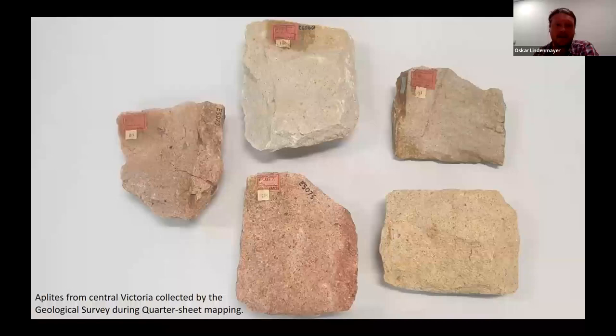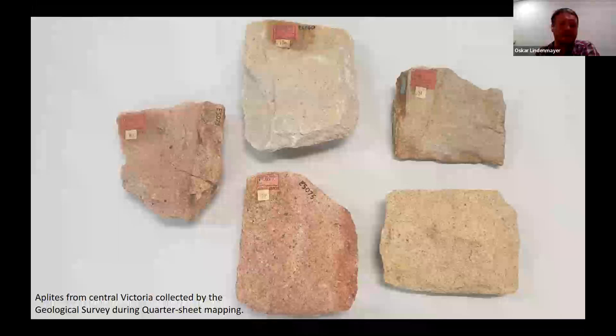These are a range of aplite samples, specimens from central Victoria around the Kyneton area, collected as part of the quarter sheet mapping by the Geological Survey.